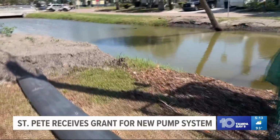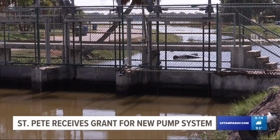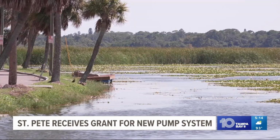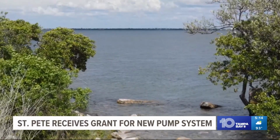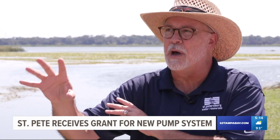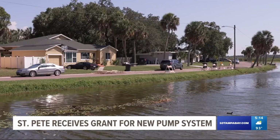Decades ago, one of the original solutions to flooding was putting in the gate and the dam. But our weather patterns have changed and sea level has risen since then. So the conditions under which that was designed are no longer applicable to this area. The pump's goal is to push water out of the lake through Salt Creek and into the bay at a much faster pace to prevent water from taking over. We need to be able to allow that water to go downstream. So that pump helps us get the water downstream so that it won't rise so high to flood out the surrounding houses.